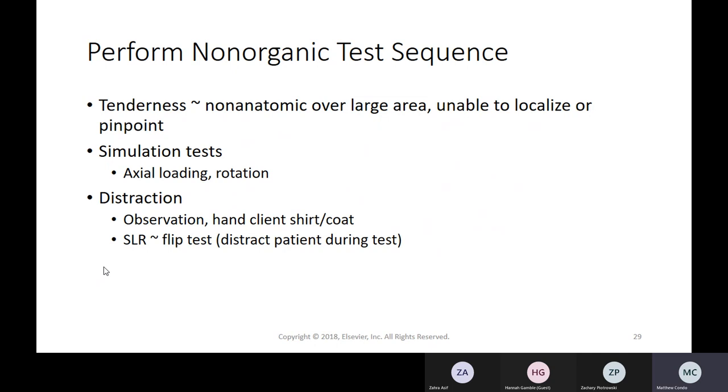So there are some non-organic test sequences, right? There's more of the Waddell signs. Like I said, we're not really using Waddell signs a ton anymore, but in case you get someone who has tested positive for X number of Waddell signs, we know that if someone has MSK style pain, they shouldn't have a wide area of tenderness, right? I shouldn't be able to gently load someone's neck and their low back hurts.